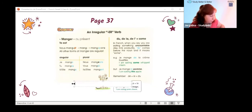For example, voyager, that means to travel. So if you have the verb voyager, you're gonna have the same thing going on, okay? It's gonna be this. Mia is saying tu manges du beurre, nous mangeons de la crème fouettée. Oh, make sure Mia, it's two T's. Remember, you only wrote one. That's why I say pay a lot of attention.